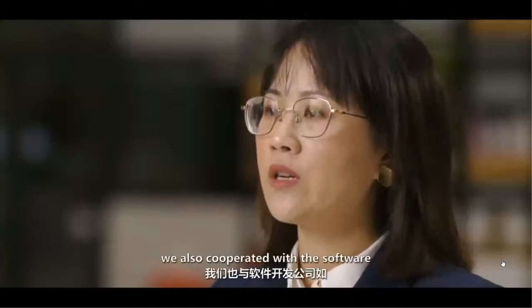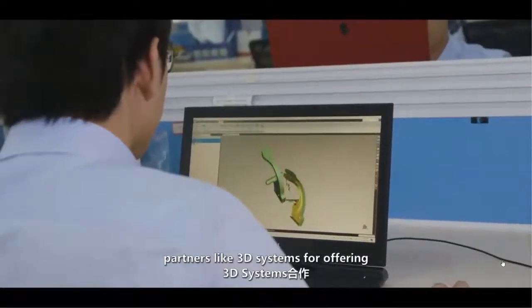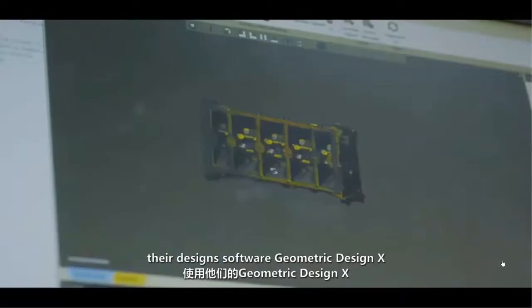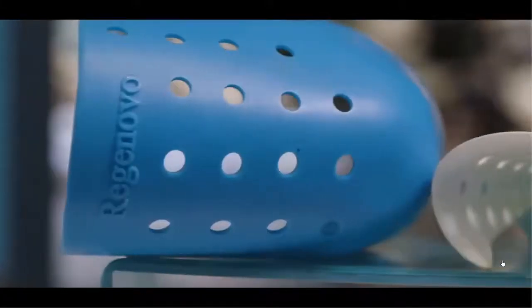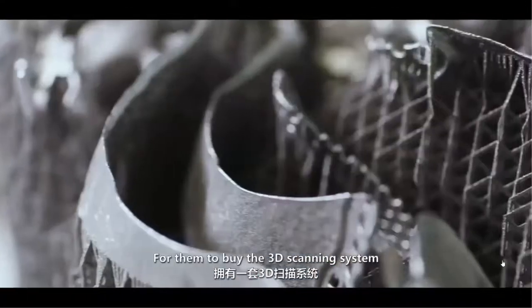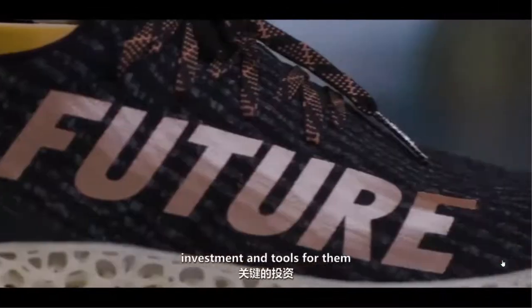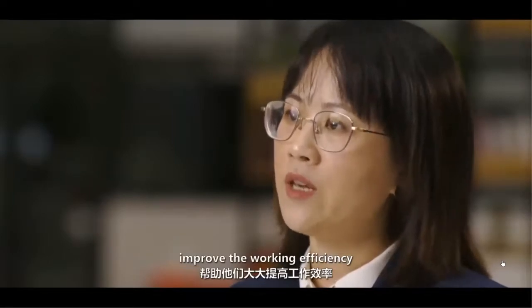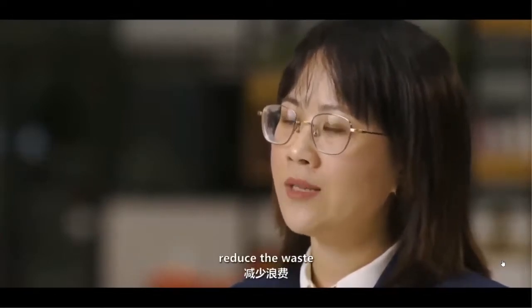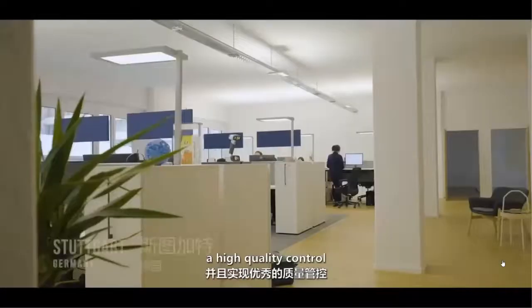Besides the hardware, we also cooperate with software partners like 3D Systems, offering their design software Geomagic DesignX and ControlX to complete the whole workflow for the customers. For them, the 3D scanning system is an essential investment and tool, which can help them highly improve their working efficiency, reduce waste, and also ensure high quality control.